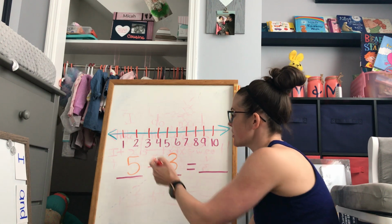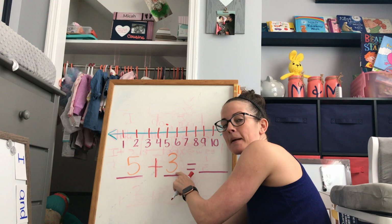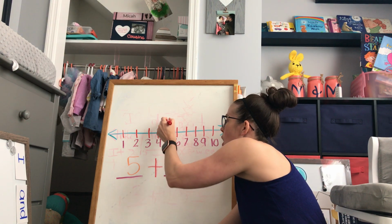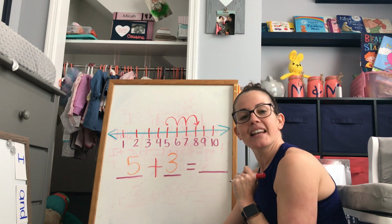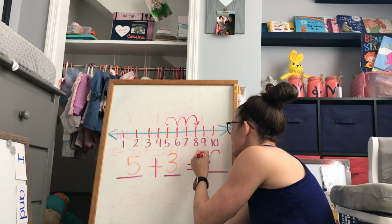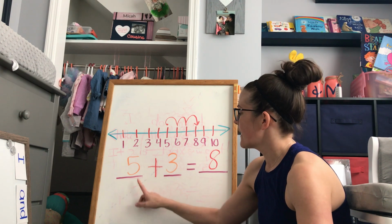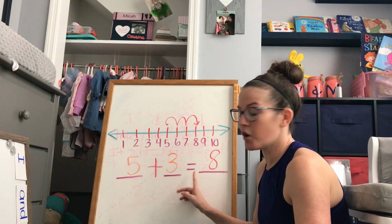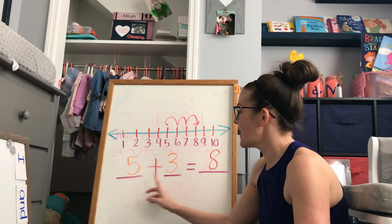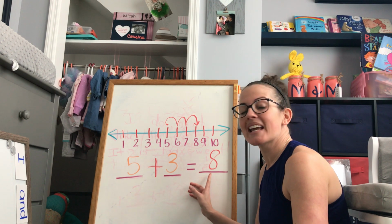Now I'm going to use my number line. I'm on the 5. I'm going to hop forward how many? 3. Ready? 1, 2, 3. What did I get? I landed on the 8. My sum is 8. Let's read. 5 plus 3 equals 8. Read it again. 5 plus 3 equals 8.